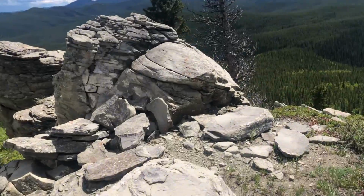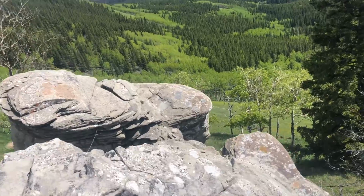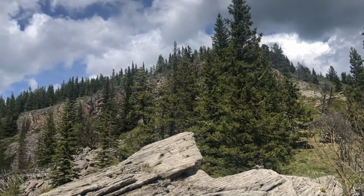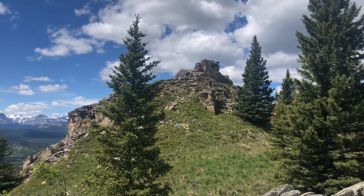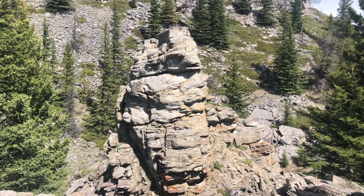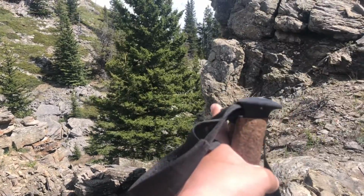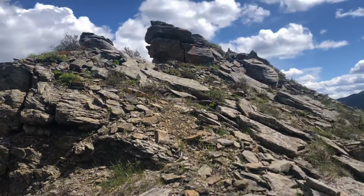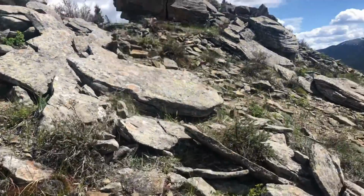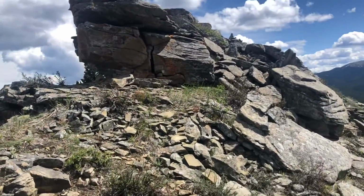Hey, buddy. Well, still got more to go. I think I'll go check out that one too. Okay, that's the rock that's in the book. That's called the Pinnacle. Down there, that was called the Mushrooms that I was around, and now this is called the Castle. Once you climb around the other side of it, it's actually not too bad. Not too bad to climb up it.